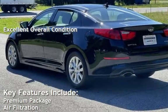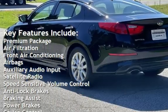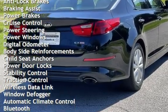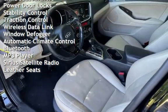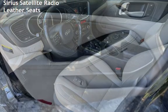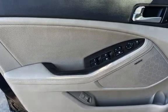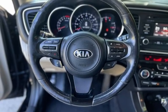Key features include premium package, air filtration, front air conditioning, airbags, auxiliary audio input, satellite radio, speed sensitive volume control, anti-lock brakes, braking assist, power brakes, cruise control, power steering, power windows, digital odometer, body side reinforcements, child seat anchors, power door locks, stability control, traction control, wireless data link, window defogger, automatic climate control, Bluetooth, MP3 player, Sirius satellite radio, and leather seats.